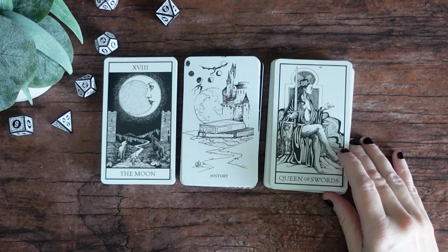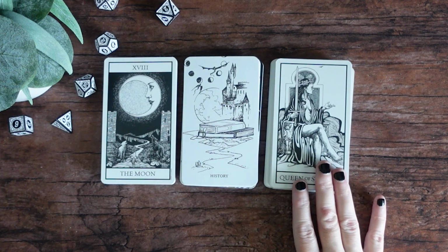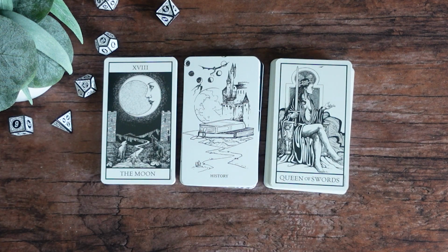So a little pairing that kind of blew me away was the True Sight Oracle with the Bianco Nero Tarot. This whole black and white, oh, it just makes my heart so happy.